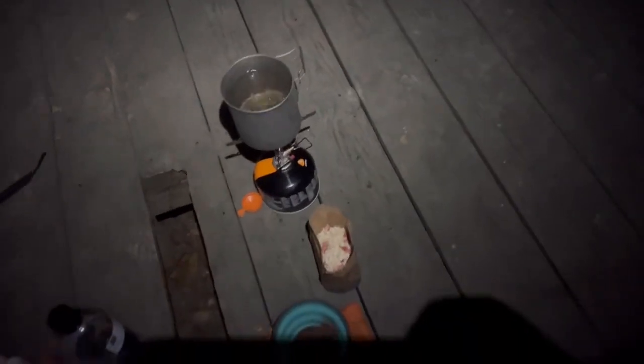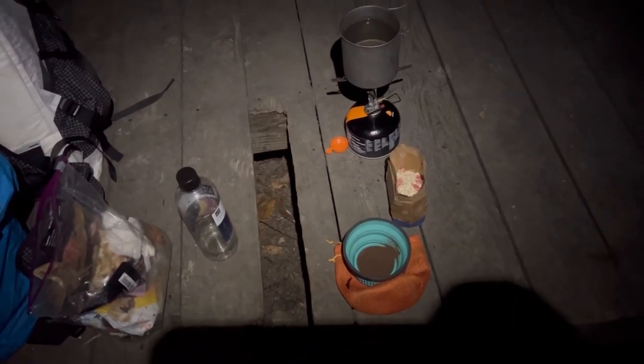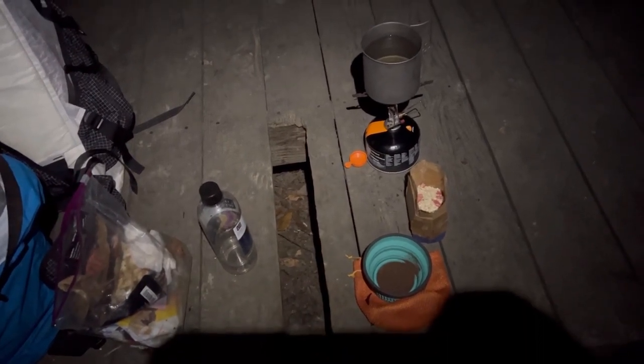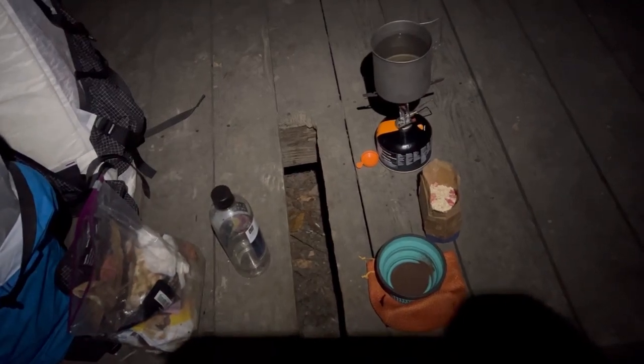But yeah, I'm going to get out of here by 6, and I have 7.5 miles to get back to the Davidson River where my car is parked at the campground. So I will probably show you a little bit more of what I see on the way, but yeah, it's been a good journey so far.